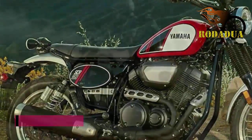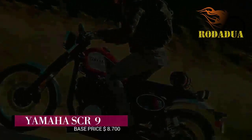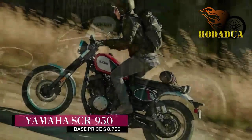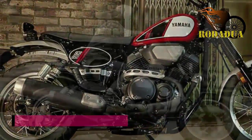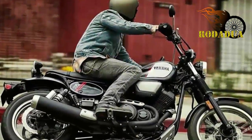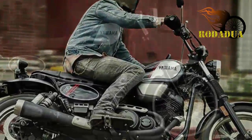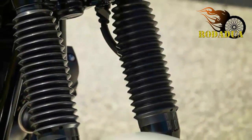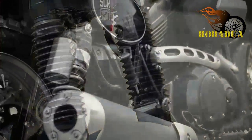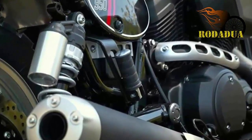2017 Yamaha SCR 950. It's no secret we have a weakness for retro-styled bikes, and the new Yamaha SCR 950 hits all the right notes. Just check out the sweet vintage lace wheels and old-school number plates. The SCR looks like something that would roll right out of Steve McQueen's garage in the 1970s.